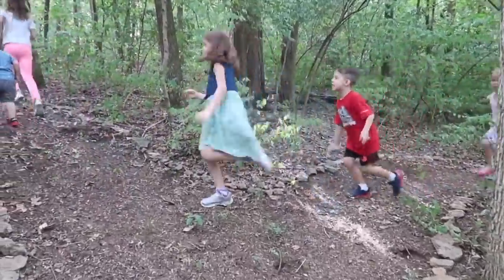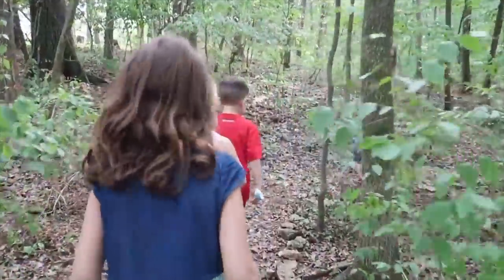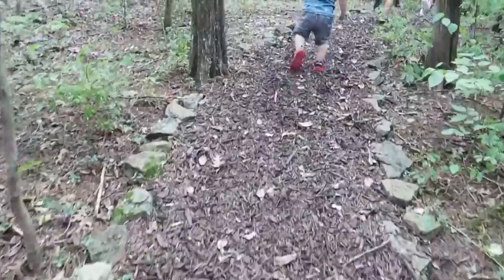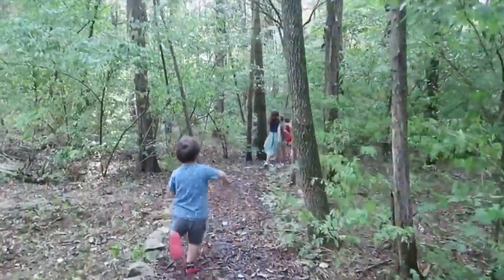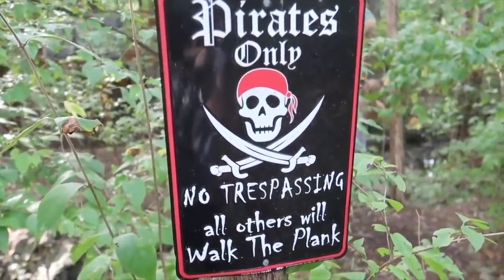Let's go to the treehouse. To the treehouse. You cannot record this. I'm gonna find out the secret way to the tree house. So we follow this mulch trail. It's back here somewhere. It's really hidden back here. I didn't know this was here, but this is pretty cool. Pirates only, no trespassing, all others walk the plank.